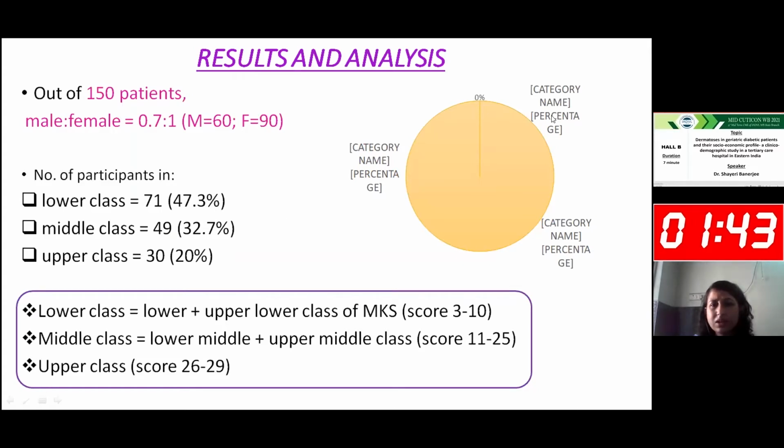Excuse me, madam, this pie chart is not being shown. Technical team, please see to it. Slides are there. Please carry on. Ma'am, the pie chart is not showing, all the percentages are not showing for me.